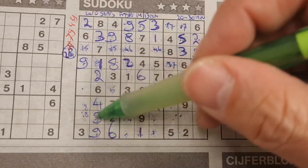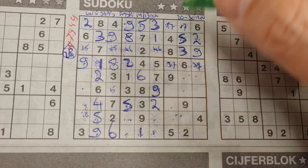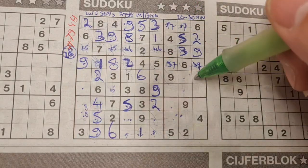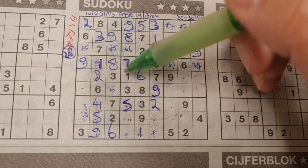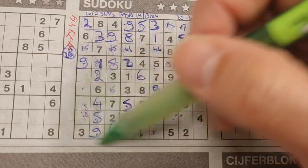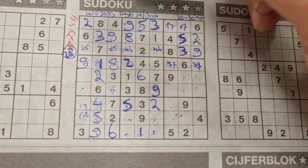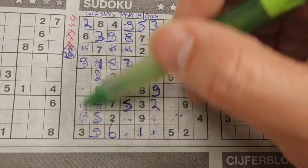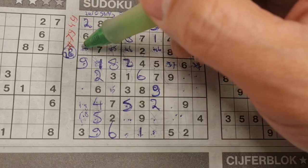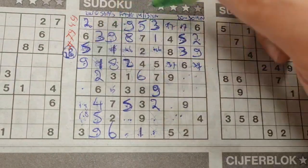5 in the last row, 5 in the row above. So in that row, the only place left with a 5 should be here. Need a 5 here. 2 numbers left in this big square, numbers 1 is missing, 1 and an 8. That means we have a 1 in one of those two boxes in the first column. So this box should be a 1 and this box should be a 5.